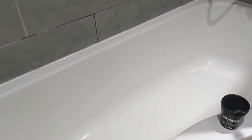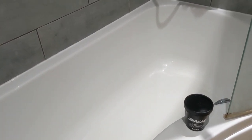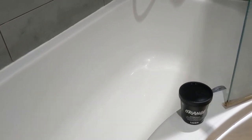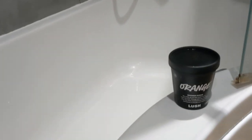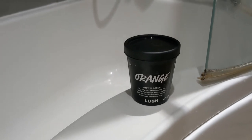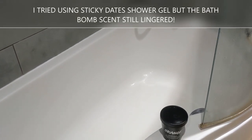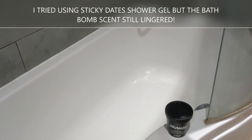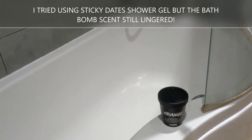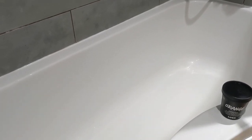So what I had to do afterwards, I've never done this before, is have a shower. So I had a bath and then I had a shower to get rid of the scent because I just couldn't stand the smell. And this came to my saviour, is the orange shower scrub. Because I tried using a bit of gel and it still wasn't getting the scent off, so I thought I'm going to have to scrub it off. So I used the orange shower scrub, which is brilliant, really refreshing scent, and that has got the scent now off my skin, thank goodness.